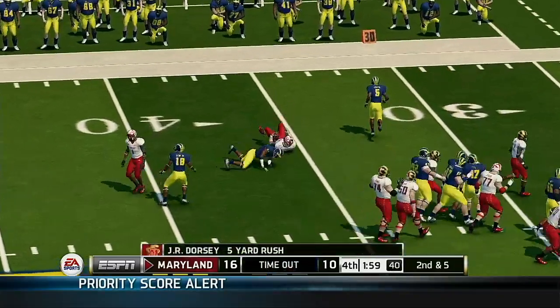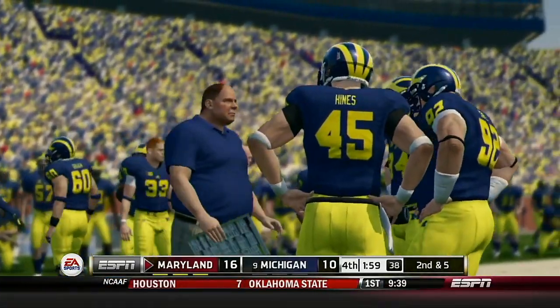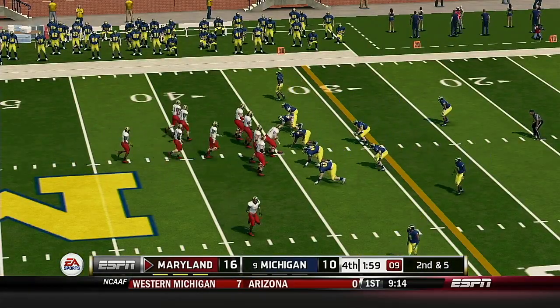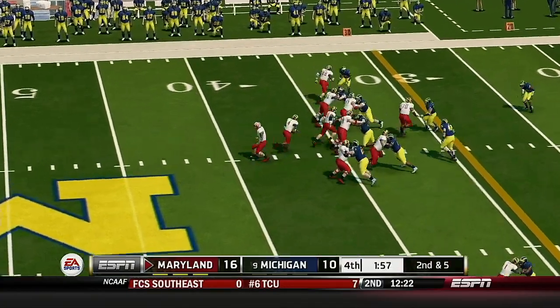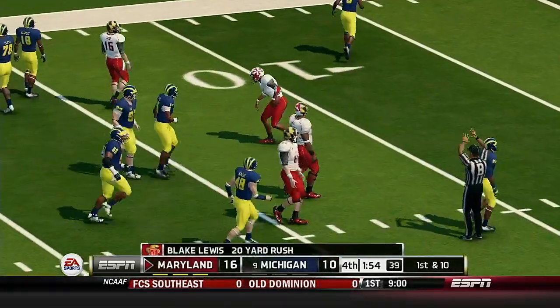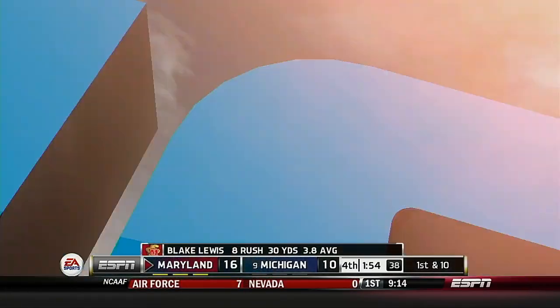Big opening. Runs outside for a nice gain. About 5 yards on the quarterback keeper. Michigan will take their last time out. Second and five coming up here. Ball on the 35-yard line. He's at the 20. They'll bring him down right around the 14-yard line. First down.